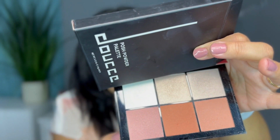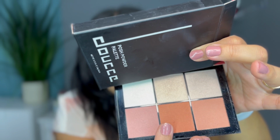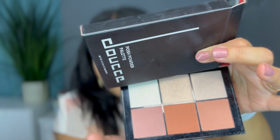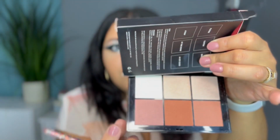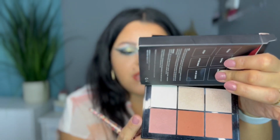Okay, so here's what you have. The one in the middle here does not look like a blush to me. It looks more like a bronzer, but it is supposed to be a blush, and then you have 3 highlighters on top. So I'm not wearing any blush or highlighter, so I wanted to try them out. Now for the blush, I feel like I'm not gonna get a lot of color from that, but I'm gonna still try it out.